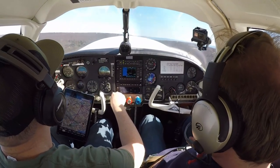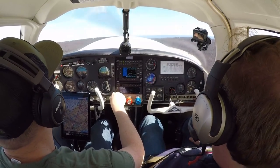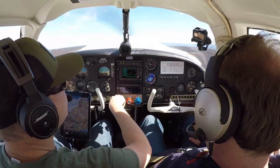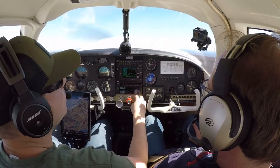All right, over the ridge we go. Bumpy, bumpy, like usual. Resnick traffic, the white Cessna is about 3 miles to the north, and I'm at 1600 feet. I'll be entering a 45 for right on 22.